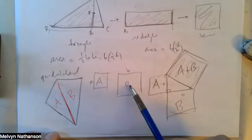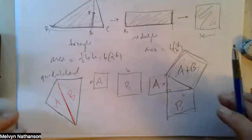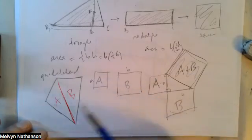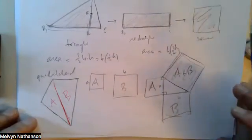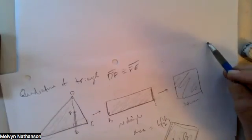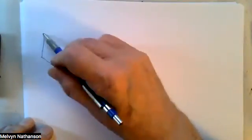Each triangle corresponds to a square. From those squares, I can construct a square whose area is the sum of these two, which is the area of the quadrilateral. And I can continue to do that for any quadrilateral of this sort of general size.